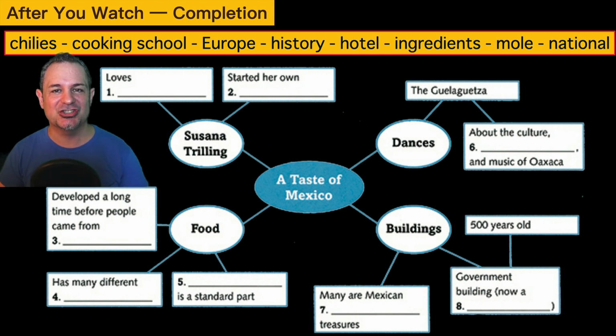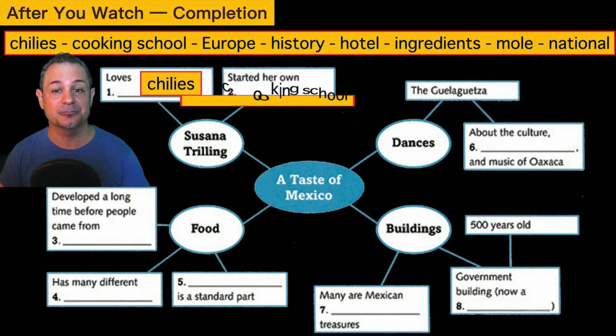How'd you do? Let's check out the missing words from the oval labeled Susanna Trilling. In the video, we learned that Susanna Trilling loves chilies. She loves them so much, she even started her own cooking school. People travel to Susanna's cooking school to learn how to make Oaxacan food, which can be very spicy.